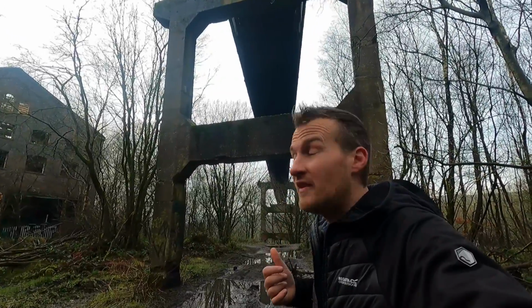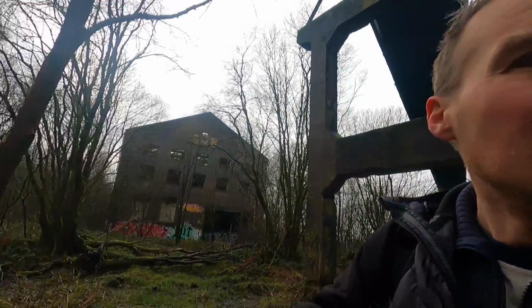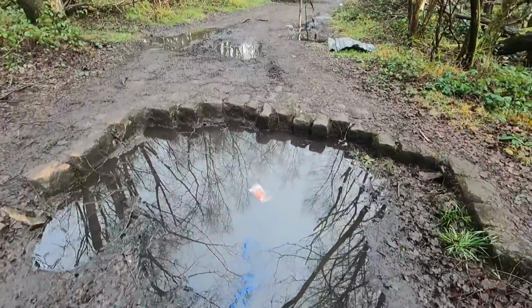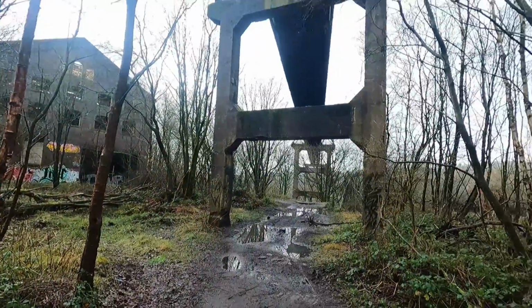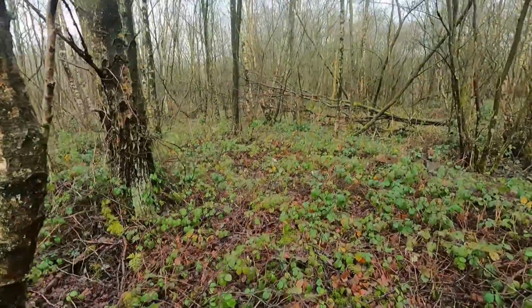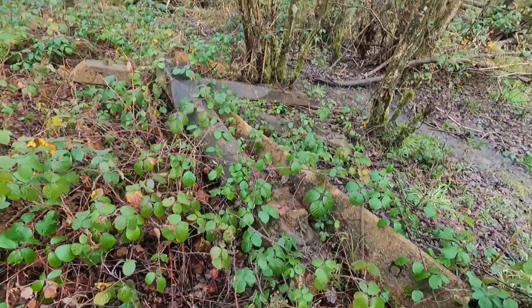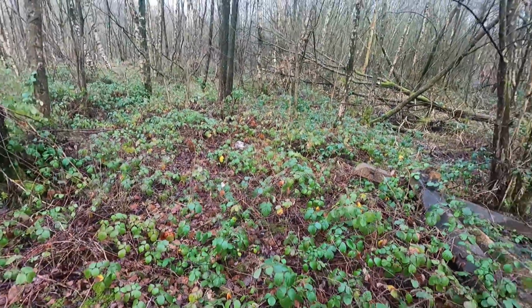So this is where the conveyor begins. It's all been cut off, and there's signs here of some kind of foundations which were possibly part of that, and the coal would have then been taken over to the other side. There's your goods shed there, look. And there were numerous sidings all along here, and there's probably all sorts of artifacts buried. There's some sleepers just there, look, which gives us a good indication of what was once here.